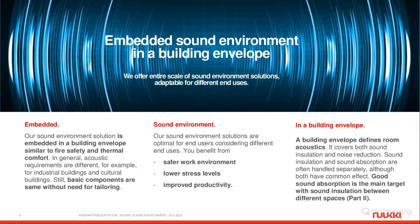And it's really the building envelope that finally defines room acoustics. It covers both sound insulation and noise reduction, and our solutions meet different needs. We have been used to separating sound insulation and sound absorption and designing those separately, even though both of them have a common effect. But we know that good sound absorption also has a positive effect on sound insulation. This is especially handled more in part 2 of this presentation. Erkki will give you good examples of how to utilize this phenomenon.